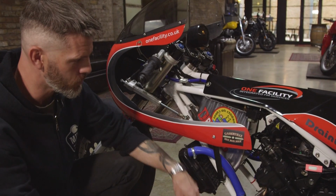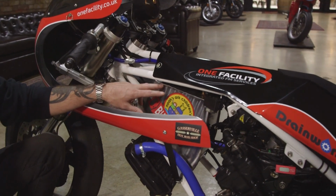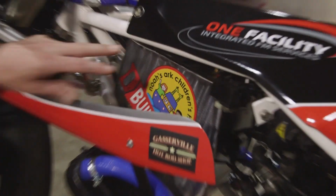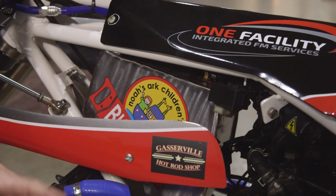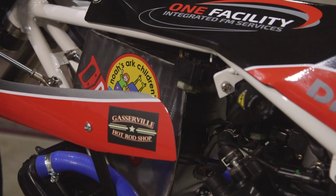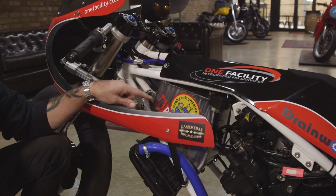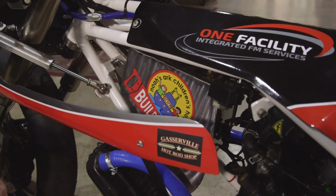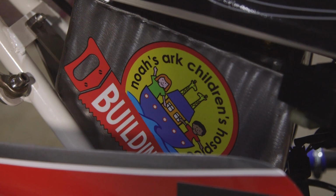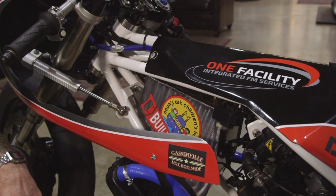So in addition to the exhaust being made by Tom at Gassaville Hot Rod Shop, he also welded up our fuel tank for us, our fuel cell. Simon cut it all out, did all the measurements, put it into place, tacked it up, and then sent it round to him to get done. Tucks in there really nicely, and as you can see, we've got our Noah's Ark Children's Hospice building the Ark sticker in there, just to let everyone know what this is all about. So that's the charity that's going to benefit from the auction of this bike.